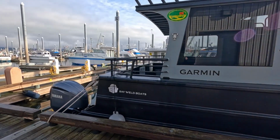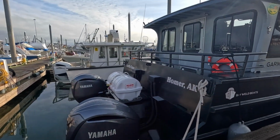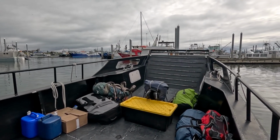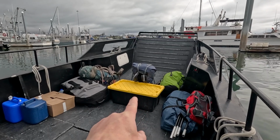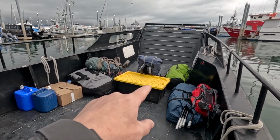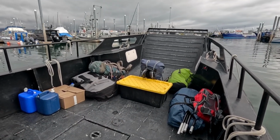Crew's not here yet, but just getting an early start, making sure we're ready to go on time. And here we go, taking off with Coldwater AK, heading over to Halibut Cove Lagoon with all our stuff. Firewood, more firewood, water, all our clothes, got our kayak, everything ready to go.